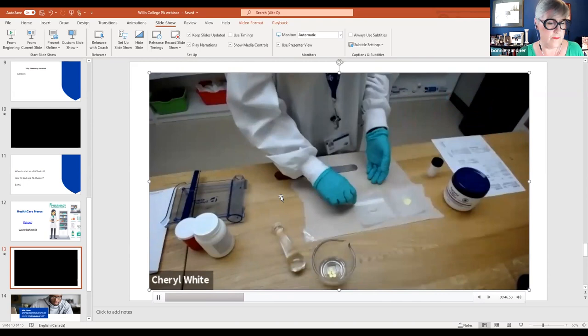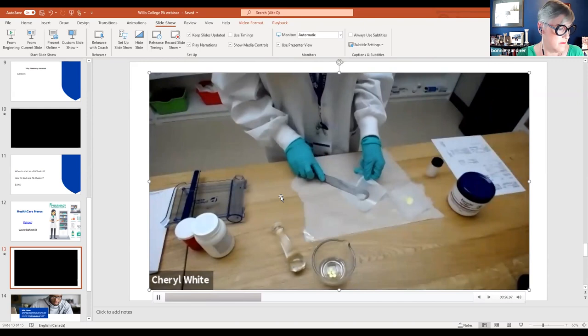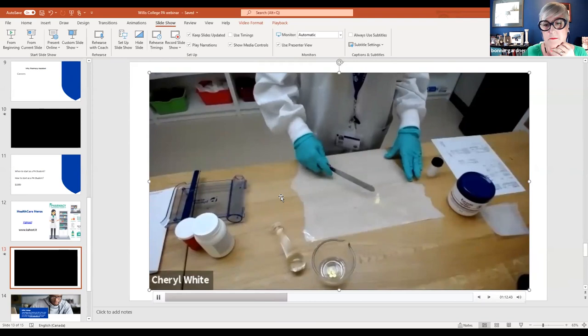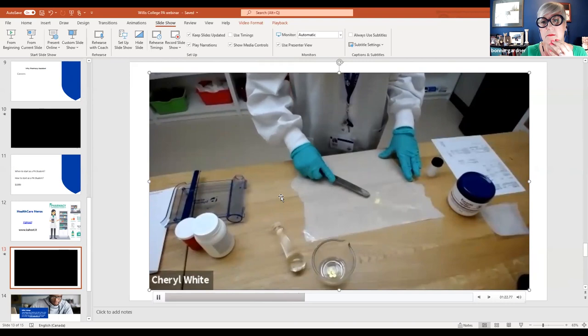Here is my Aquaphor that I'm going to be using along with my drug. We use small amounts of each so that it is mixed very evenly. So you just use a little bit at a time. That way it mixes really well and really evenly. If not, we'll have chunks everywhere and it will not be an even mixture at all.